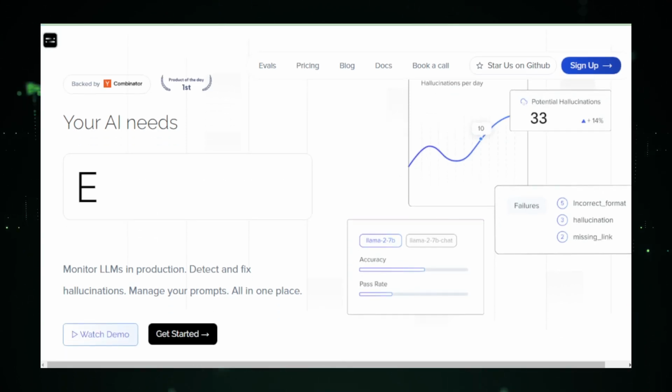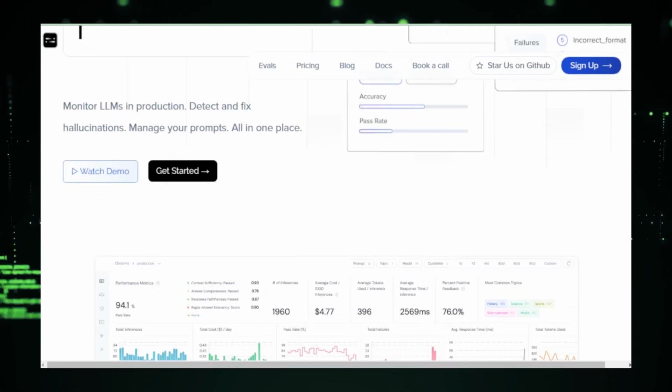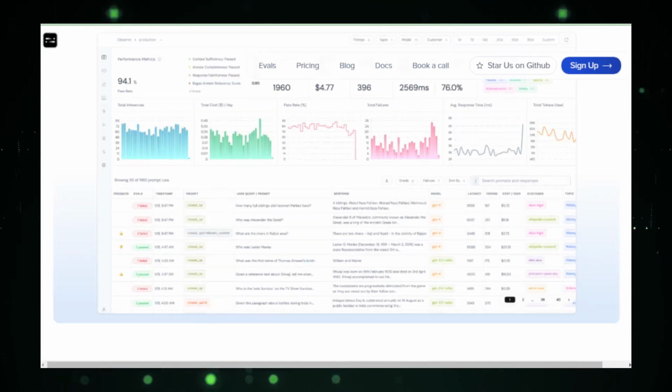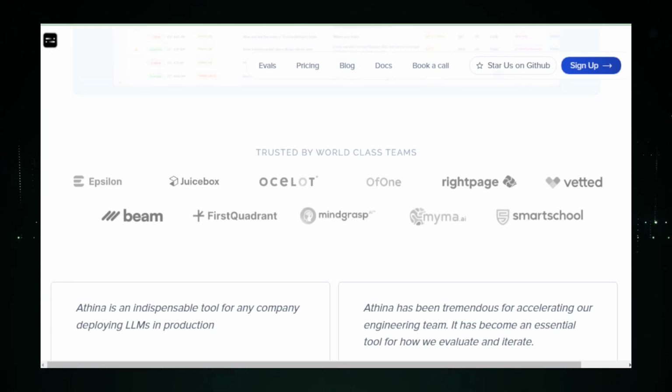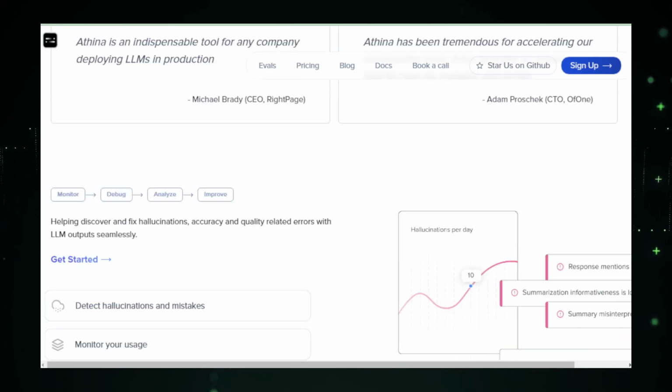With Athina AI, developers now have a co-pilot in their journey through the AI universe. This platform doesn't just watch over your LLMs, it helps you steer them in the right direction, ensuring they provide value without veering off course. Think of Athina as the lighthouse guiding ships safely to shore in the vast ocean of AI conversations.